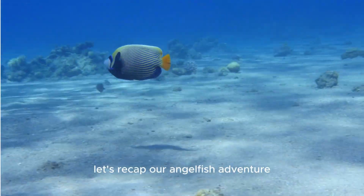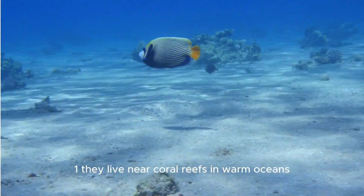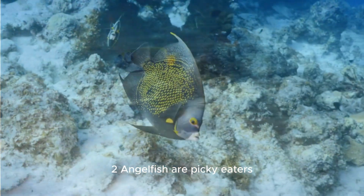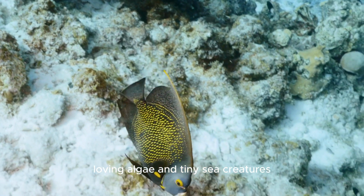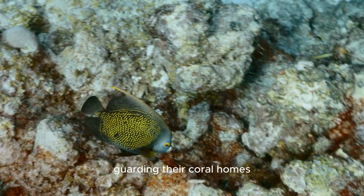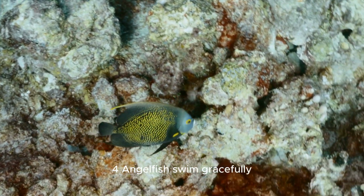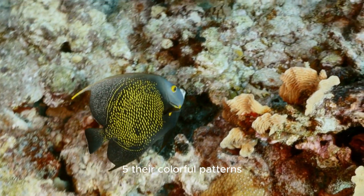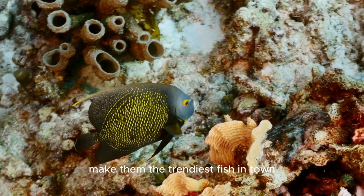Let's recap our angelfish adventure. 1. They live near coral reefs in warm oceans. 2. Angelfish are picky eaters, loving algae and tiny sea creatures. 3. They're underwater heroes, guarding their coral homes. 4. Angelfish swim gracefully like underwater ballerinas. 5. Their colorful patterns make them the trendiest fish in town.